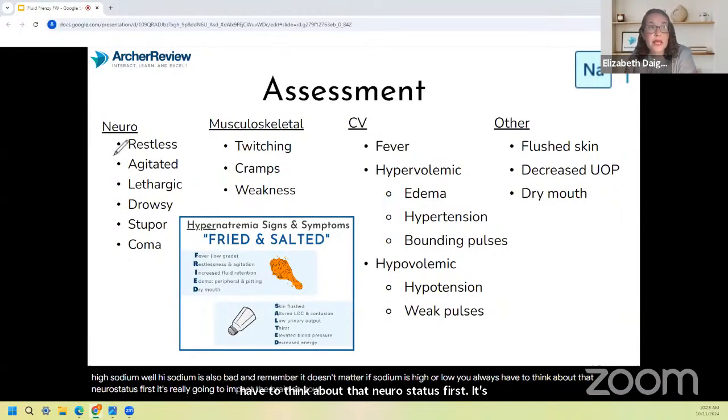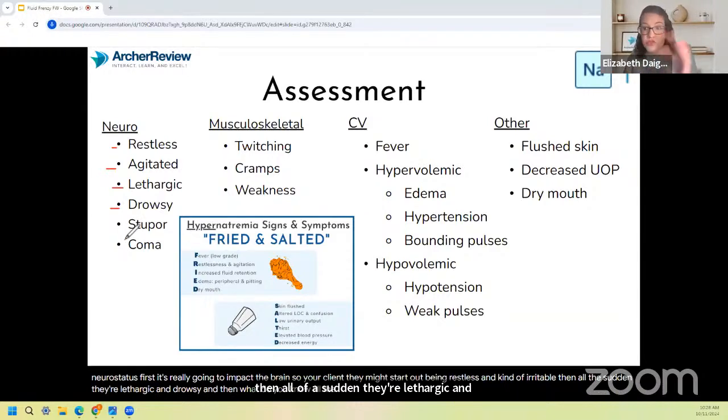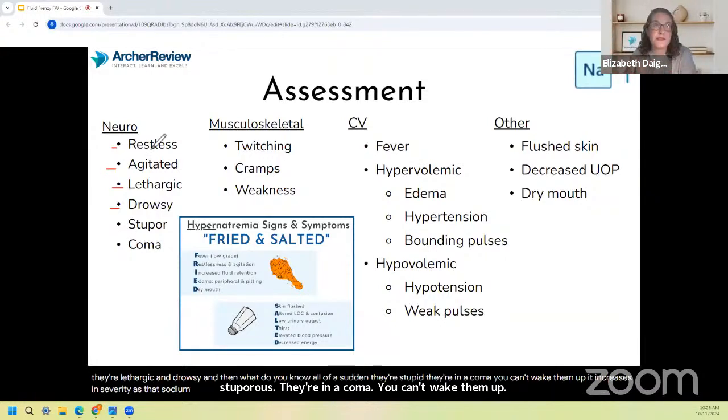So your client might start out being restless and kind of irritable. Then all of a sudden they're lethargic and drowsy. And then what do you know? All of a sudden they're stuporous. They're in a coma. You can't wake them up. It increases in severity as that sodium rises.